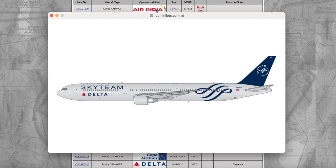Panda Models just released their 767-400 mold, and honestly, I think the Panda mold is much better than the Gemini version, but I'll still get this. But other than that, really nice to see GeminiJets. Don't get me wrong, I think GeminiJets' 767-400 mold is also nice as well.